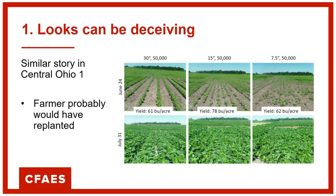So this is some of our small plot data. This is in Clark County, Western Ohio. 50,000 seeds per acre are our treatments. I'm not recommending you guys do 50,000 because you will have a yield reduction, but I think it's interesting to look at. We're looking at 30, 15, and 7.5 inch rows. The first set of pictures is from June 24th. The second is end of July, so 1 month later. And then these are the exact yields from those individual plots.